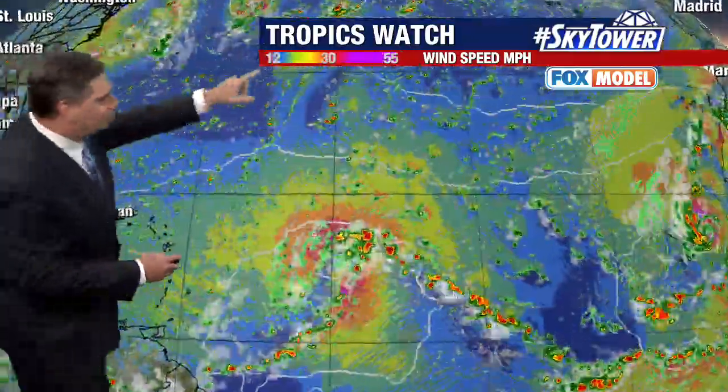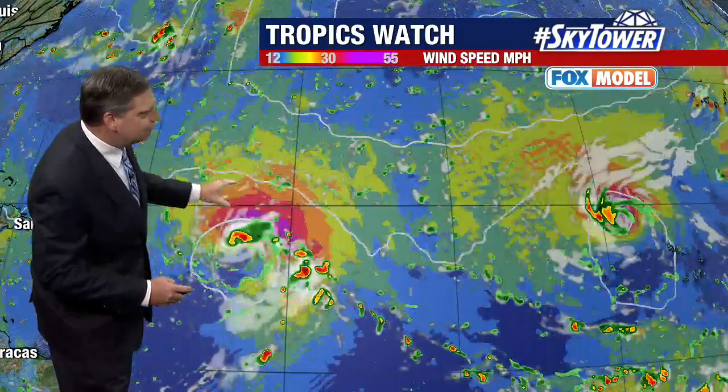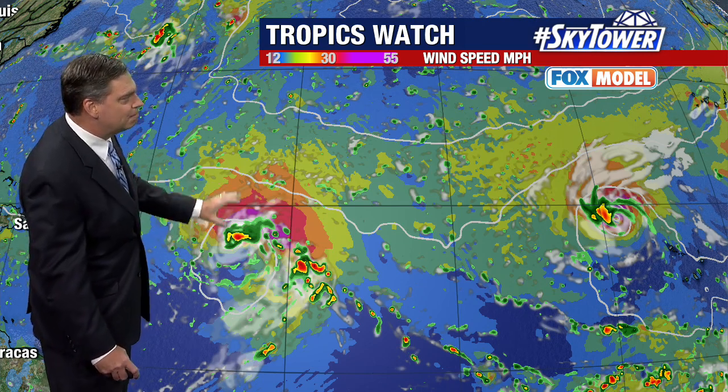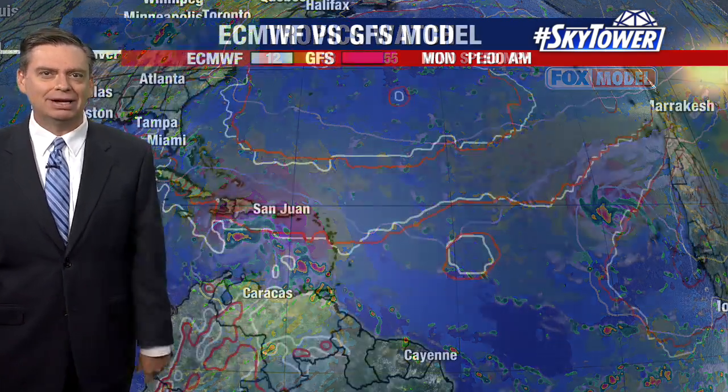But here is that one area. Here's the other one working its way off the coast of Africa. Notice as we go through time, we've shaded in the wind speeds, and we're only talking in that 50 to 55 mile an hour range with this, but there's signs both with this one and that other wave coming off the coastline that we're going to see development, possibly tropical depression or tropical storm as we go through the next several days. That's why we have to really focus in on these areas.